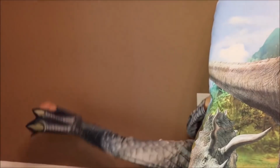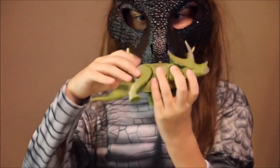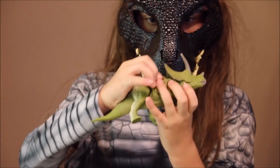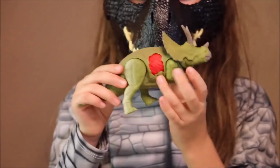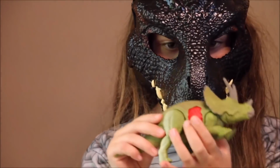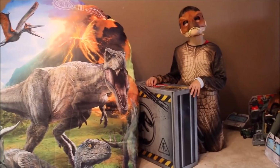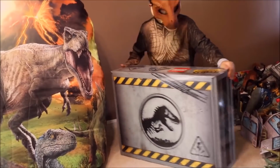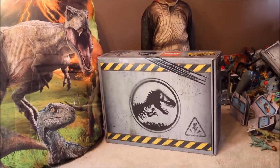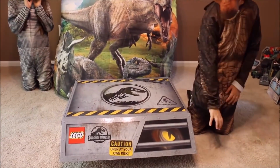Oh, she's digging deep. Wow, what was that? What is it? A triceratops. Does it do anything? Oh, it's a battle damage triceratops. How cool. Whoa, T-Rex, that's a big box you're pulling out. What in the world is that? Whoa. Let's open that thing up. It looks cool. Whoa, open that thing up. What is that?